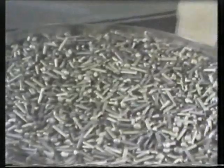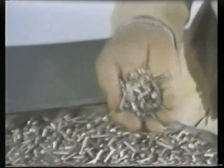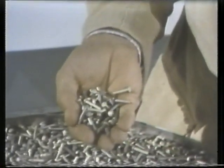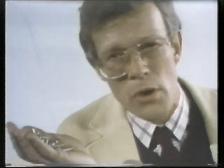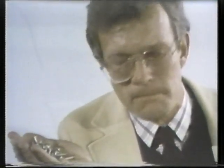Let me show you something else. Bonding eliminates the need for some 200,000 rivets and fasteners on the TriStar. That's 200,000 fewer holes to crack or corrode. There are many other facets to the TriStar's anti-corrosion systems and many other benefits as well. Suffice it to say, the L-1011 TriStar is the most corrosion-resistant airliner in the world.